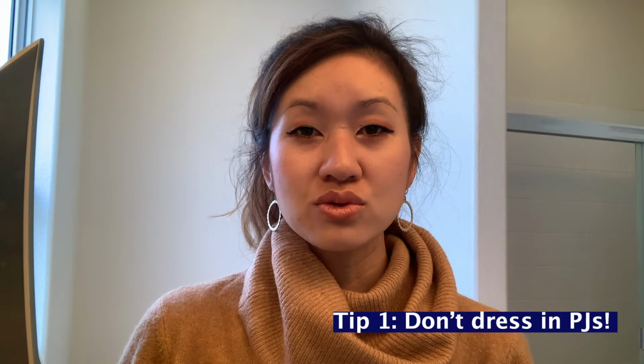It's tempting to roll out of bed, not do your makeup, and just wear your PJs all day long, but I feel like it's almost like when you go to battle, you have to put on the armor and the right attire. So to be in that effective mindset, dressing the part really helps motivate you to be productive.